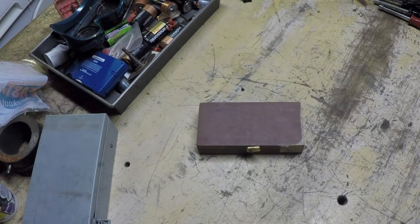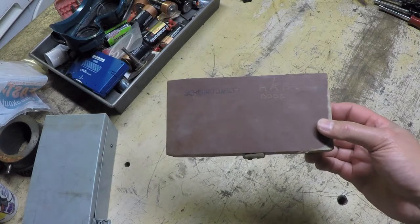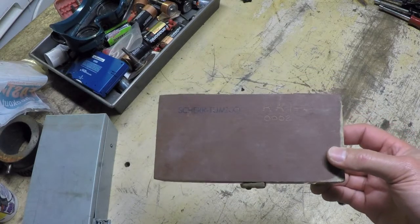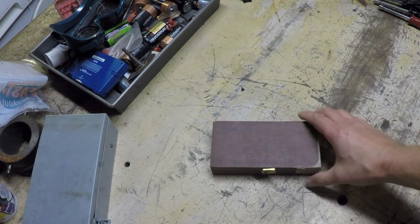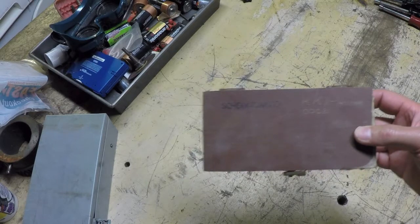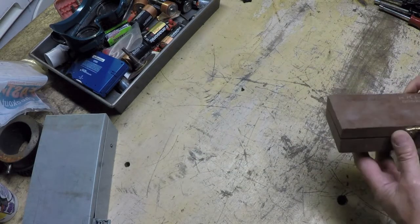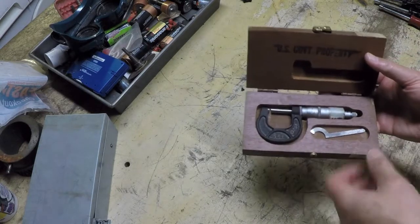So I don't tend to see a lot of machinist-related items pop up on my local Facebook Marketplace pages. But every once in a while, something will pop up, and it's caught my eye. You can see here, you can just make out there on the box, Shear Tamiko, and it's a micrometer. And I don't think I could actually see that name on the box when I first saw it advertised. And I ended up going out there, and this is basically what I could see in the picture.